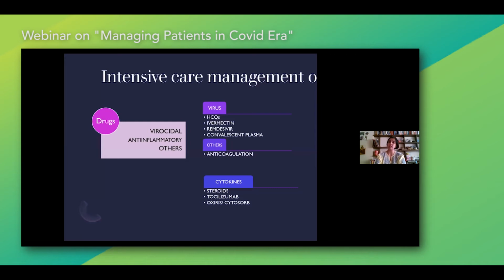We also use cytokine absorption therapies in the form of Cytosorb. And even though these are non-specific as opposed to tocilizumab, which is IL-6 specific, we have actually seen more encouraging results for these therapies.